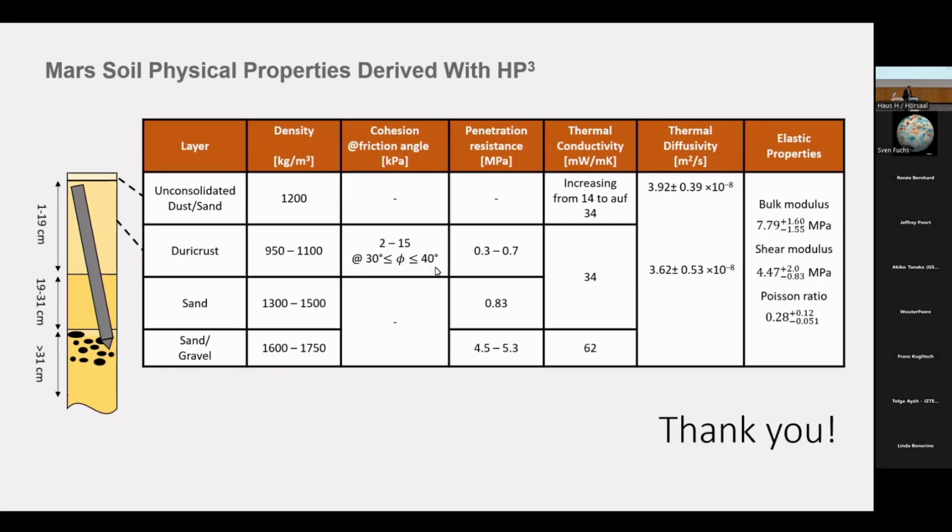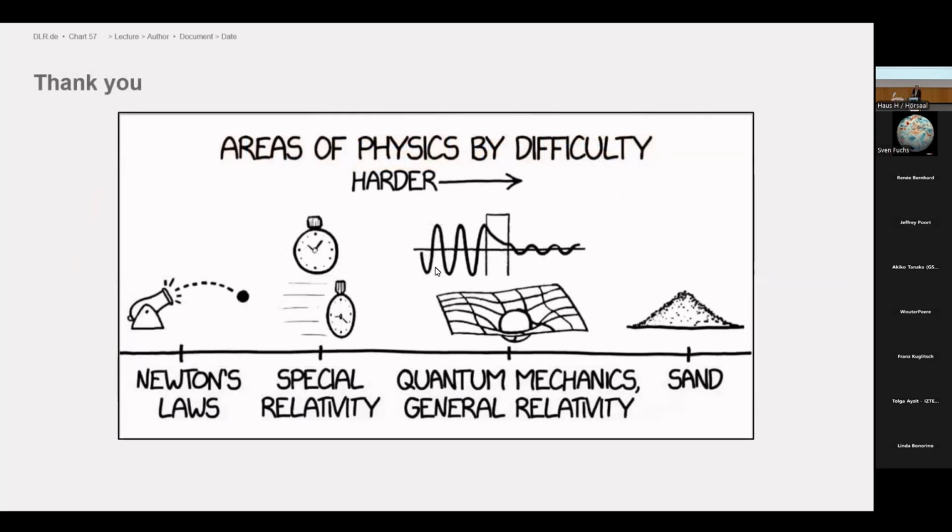and the density. And what we learned basically is this from the New Yorker, that there's nothing as complicated as sand. And with that, thank you very much.